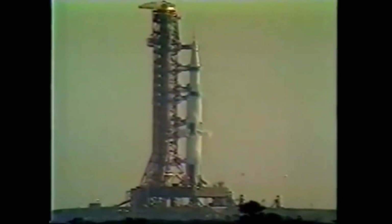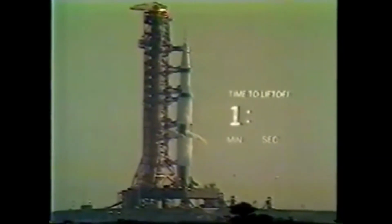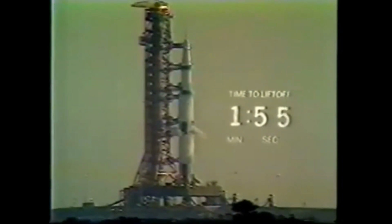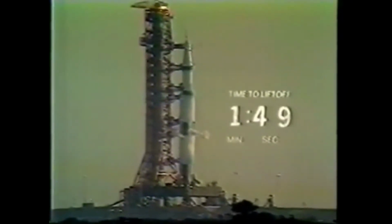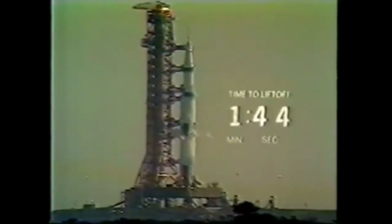Not as many reports coming now as we all stand by on the launch vehicle test conductor's channel. Coming up on the 2-minute mark on the Apollo 8 mission. 2 minutes and counting. T-minus 2 minutes and counting. We are still proceeding. We now have recorded that the first stage liquid oxygen tank has been pressurized and the pressure's still building up. 1 minute, 45 seconds and counting.